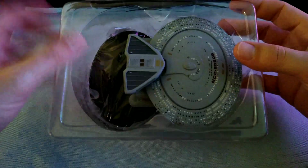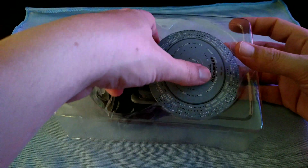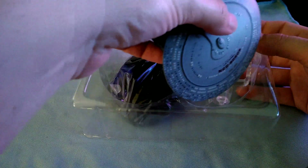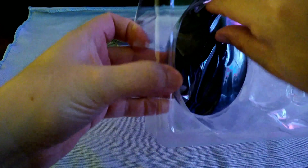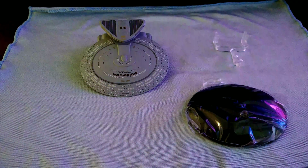Let's see if the packaging is a little bit different. I haven't opened one of these collector's edition boxes yet. I believe that's what it is, collector's edition. That is a pretty good size. Ooh, I feel the nacelle moving around there. Hopefully that's safe. Oh man, it's heavy too. Man, I like this. One of the reasons why you buy a die-cast ship versus a standard model kit where it's plastic or PVC or whatever is that you get that heft to it. The metal part of it is what you're going for.